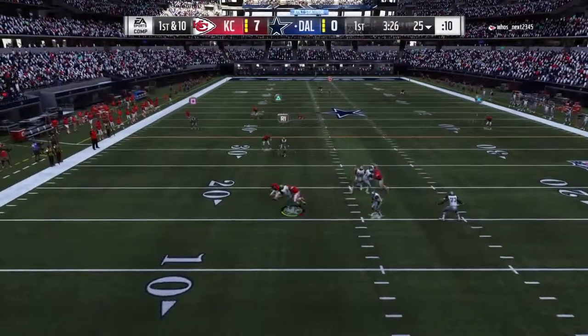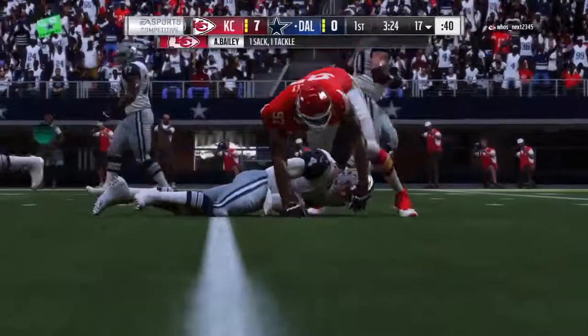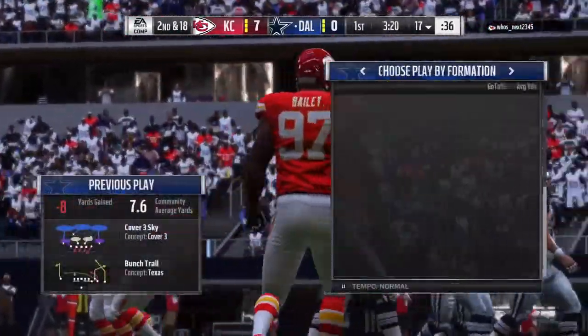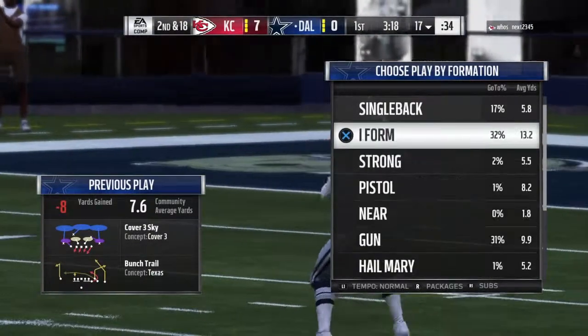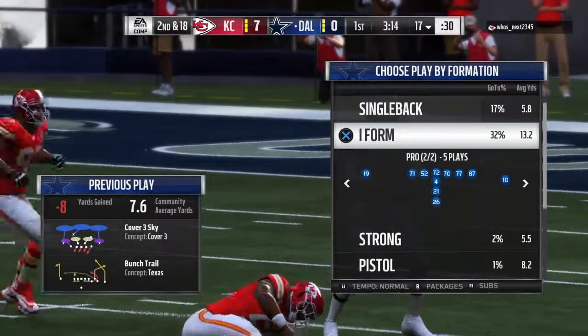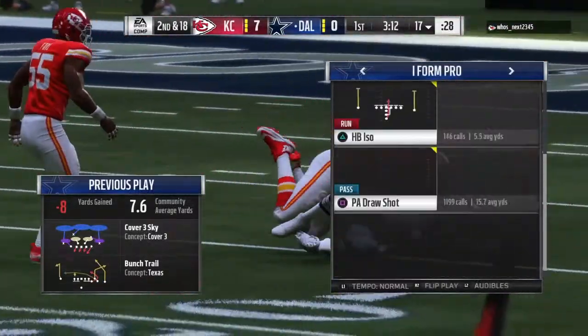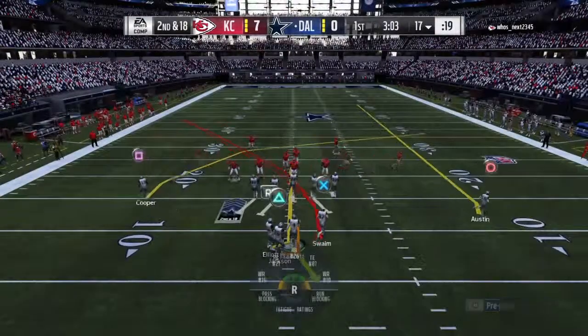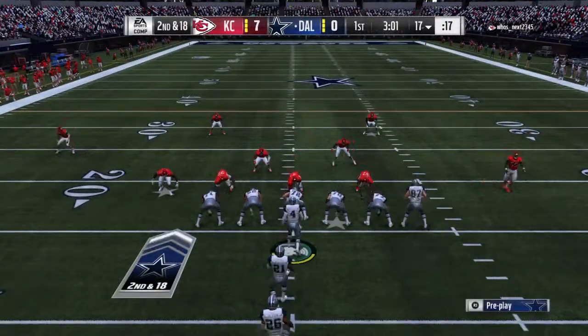Escapes the sack. Buying time, but now he's swallowed up and taken down. Allen Bailey in there to drop him, and it'll be a loss of about 8. And so much for that great field position to start the game. Now they're way behind the sticks. Can't wait to see what their 2nd down call is going to look like now. So that complicates things a bit here. 18 yards to go now on 2nd down.